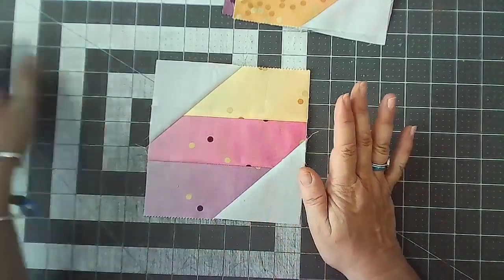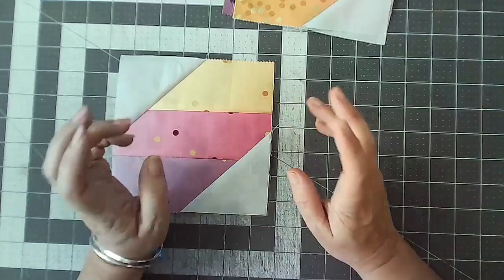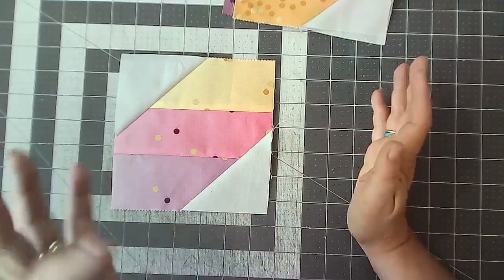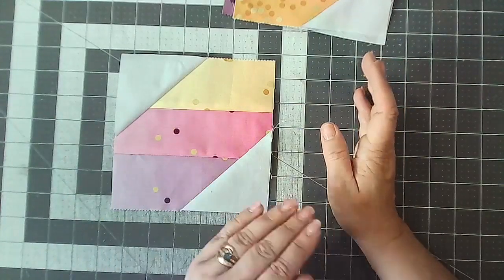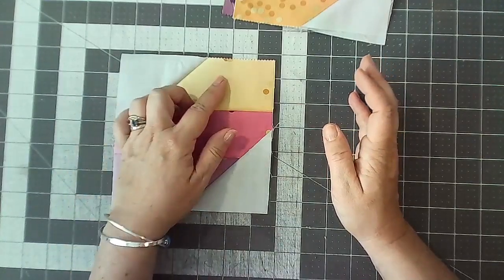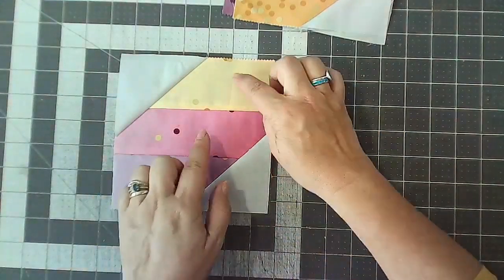Really simple little block. This is brilliant again for leftover jelly roll strips and leftover scraps, because it doesn't matter what size. I'm using jelly roll strips, and if you've got a jelly roll, you can literally make a quilt top in a day. This goes together incredibly quickly, but it doesn't have to be jelly roll size. It could be 1.5, 2 inches, or 3.5.